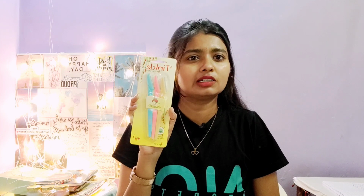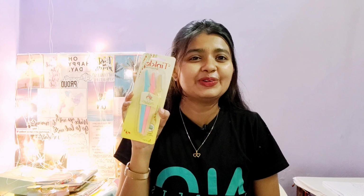Then I ordered this facial razor, so it comes in a pack of 3 and I think I got it for just ₹49. So मैंने पहले कभी facial razor use नहीं किया है and I just want to try it out. So I don't know कि ये quality कैसी होगी and all. So let's try.